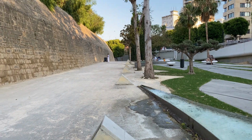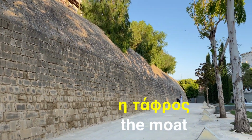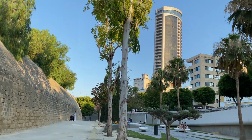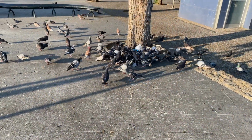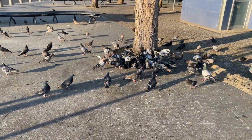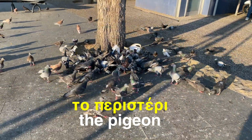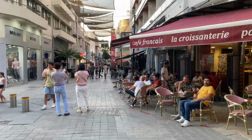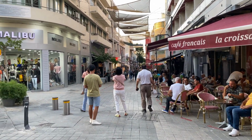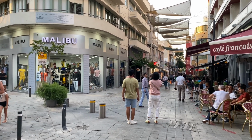The moat has a width of about 260 feet, and the square spans the width of the moat. Now we are within the walls. You will see a lot of pigeons here and there. Το περιστέρι. The two main streets in Nicosia within the walls are Lydra Street and Onasagorou Street.